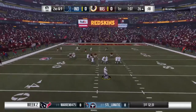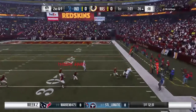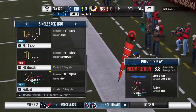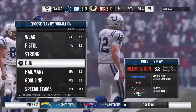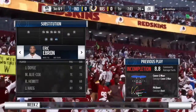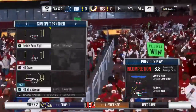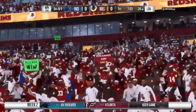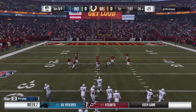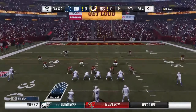Now it's Luck off the bootleg. They'll roll him out right. And he's just going to get rid of this thing. To no one here. He throws it away. And now it's 3rd. What's the old adage? Be quick, but don't hurry. Well, that went right out the window there. He was hurried, harassed. That ball had to be gotten rid of. Otherwise, he was going to get sacked. After an incomplete pass on 2nd down, that'll leave him trying to convert on 3rd and 9.